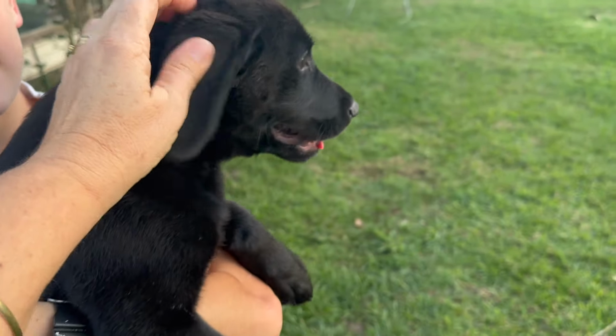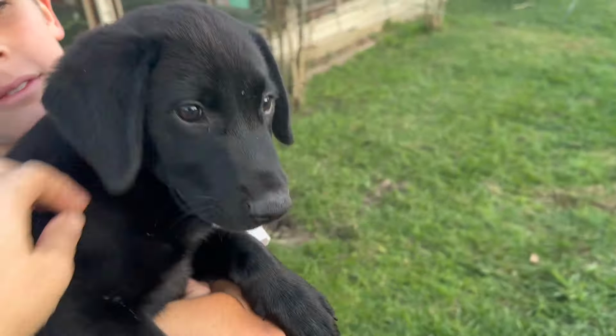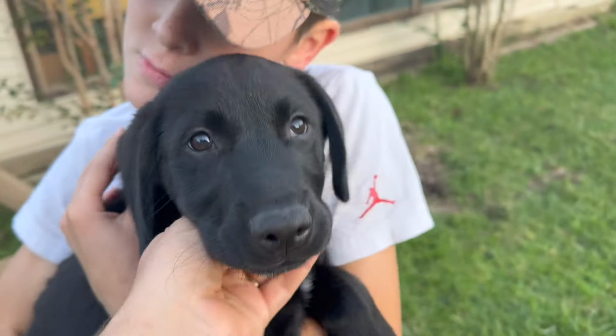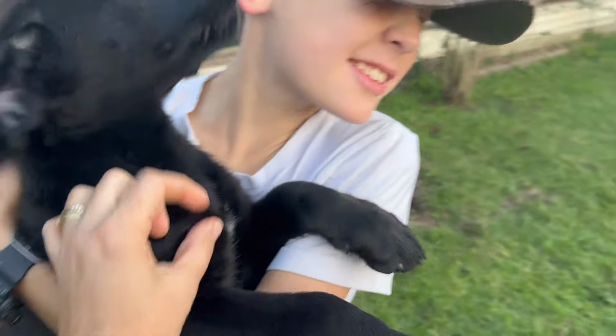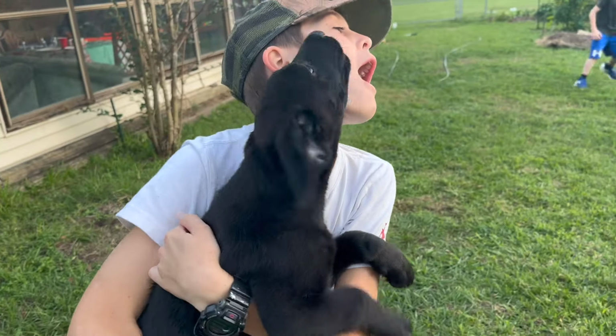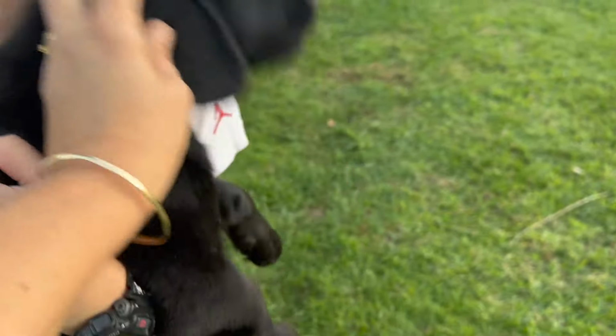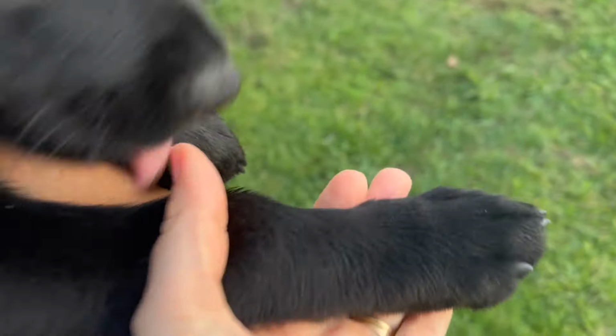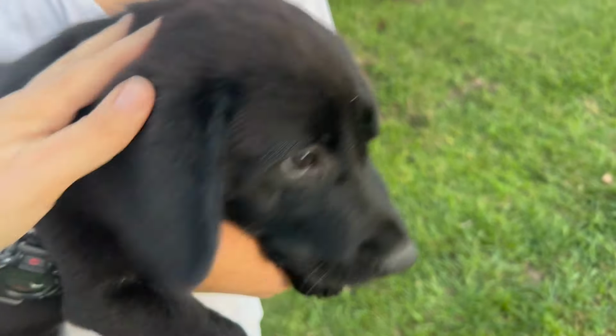This is Neo. Hello. He's not quite the newest, but he's one of the new babies. He's the second newest, and he belongs to our second eldest, Jared. He is a Labrador cross Great Dane, so he is going to be a giant. He's only about 2 months old and he's already nearly as big as me. Look at the size of these paws. He's going to be a big boy.